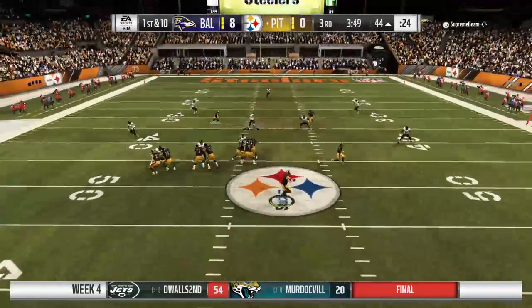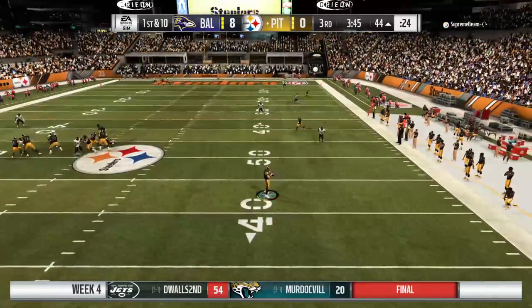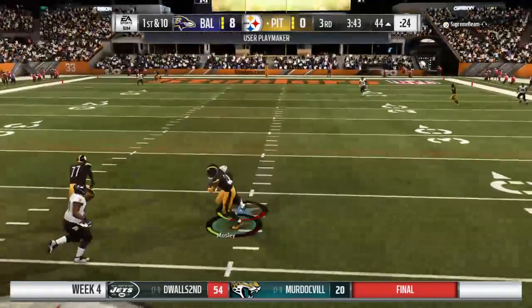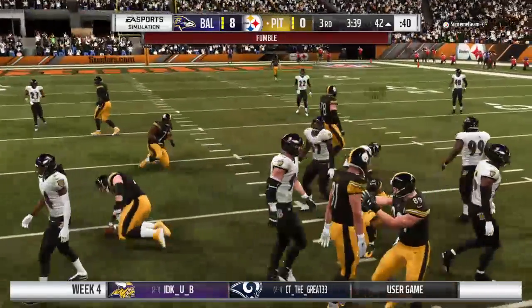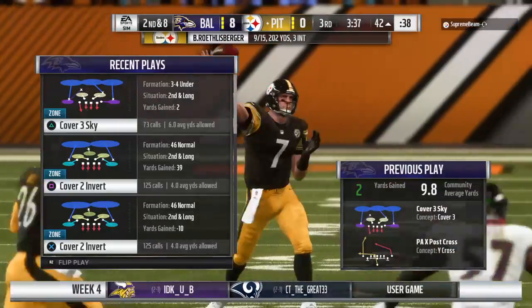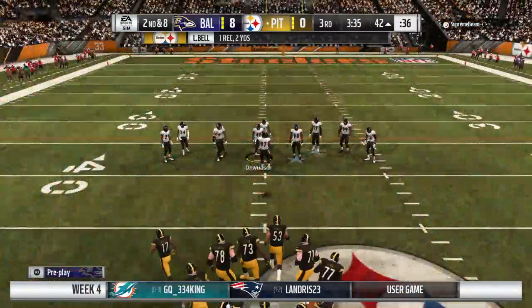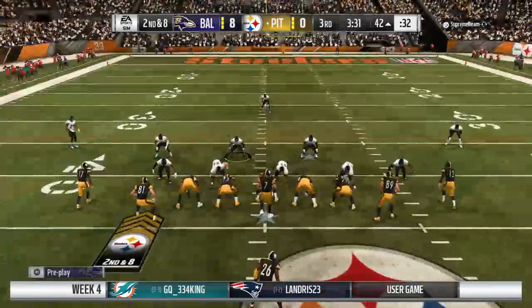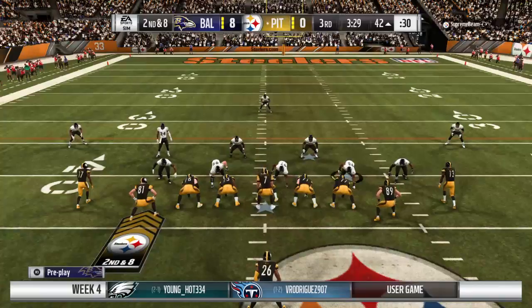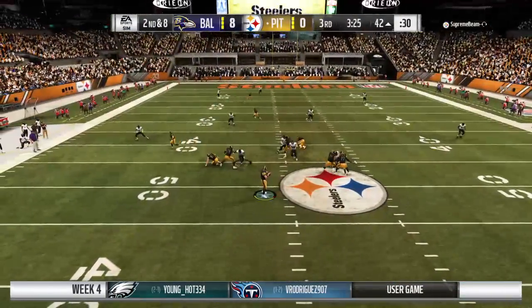A fake to Bell. Now it's Roethlisberger sliding out of the pocket. This is Bell on the dump off. Now Bell hit. He lost the football. Wow. That ball gets knocked free, but a teammate comes along and scoops it up. It's almost like baseball. Guys at bat, people are on base in scoring position. One guy doesn't get them home. The next guy comes through and picks him up. And avoids the turnover.